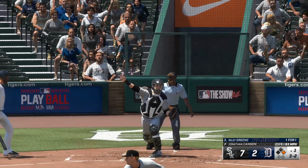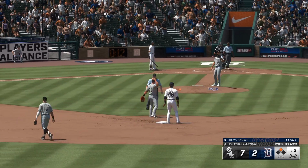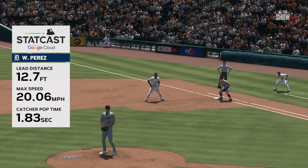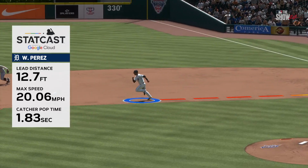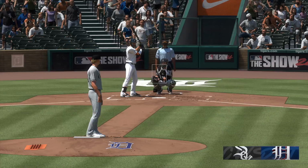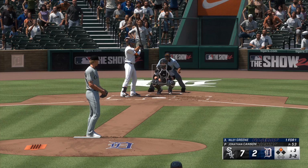Runner takes off. Pitch misses. Throw. Safe. Chris's wheels were the difference maker on that play. Just got in there. Yeah, with StatCast's help, we see his top speed on this stolen base, and that's a big number. I mean, man, he really made his athleticism work for him on that one.